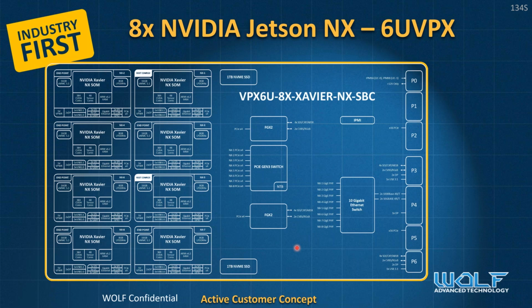So this design is something that we're working with a lead customer on to bring it to market. I'm expecting this to be available sometime next year. And where we see it well suited is in machine vision, video streaming, or multiplexer type applications. So two FPGAs are included in this particular design, which is providing up to 8 SDI and 4 analog sensor inputs and outputs as a means to front end that with the Xavier processors.